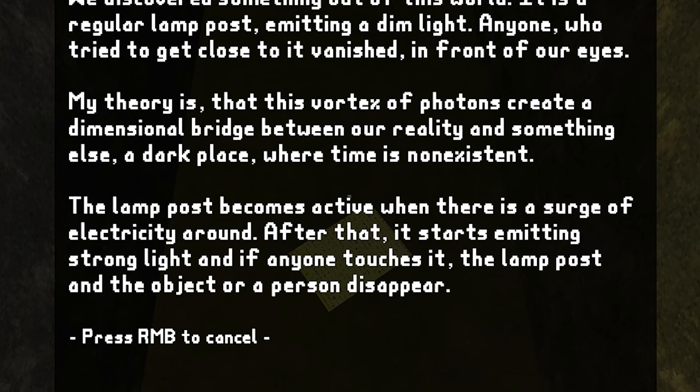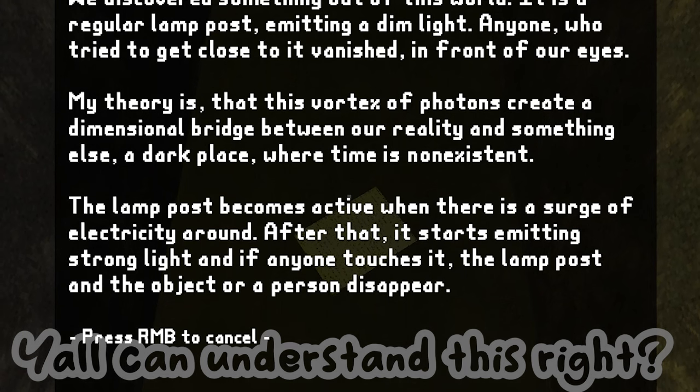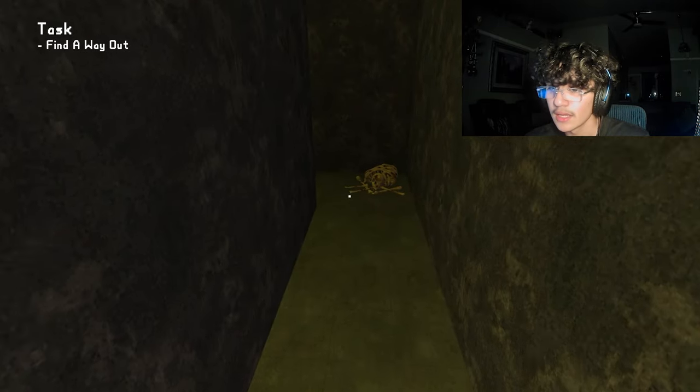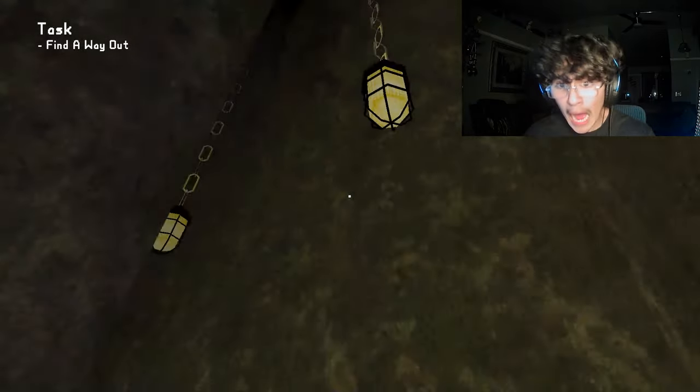My theory is that this vortex of photons created a dimensional break between our reality and something else, a dark place where time is non-existent. The lamppost becomes active when there is a surge of electricity around. After that, it starts emitting strong light, and if anyone touches the lamppost, an object or a person disappears.